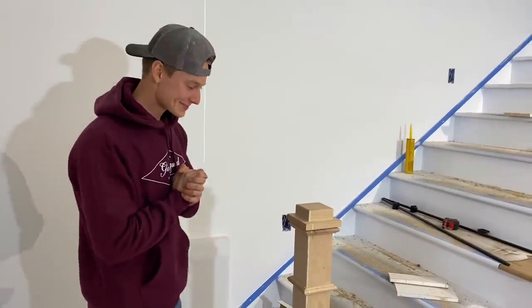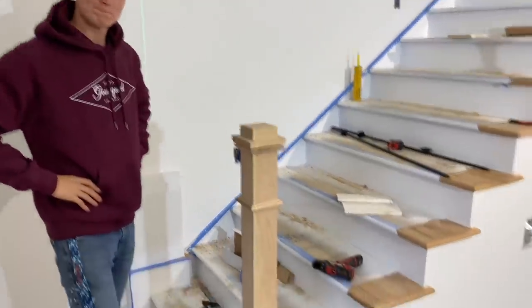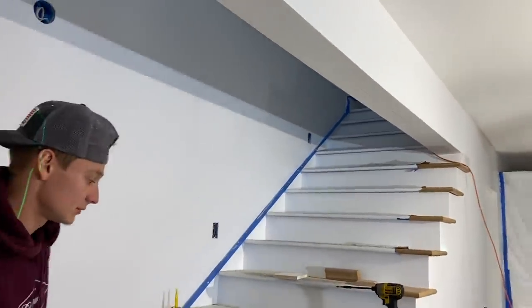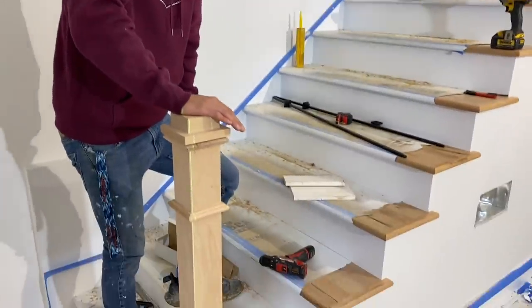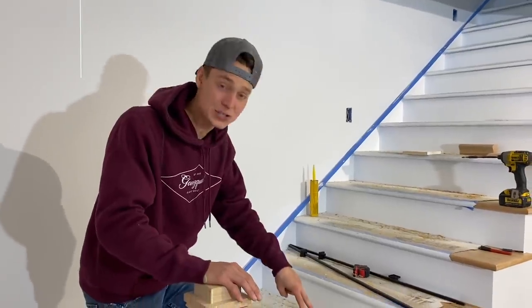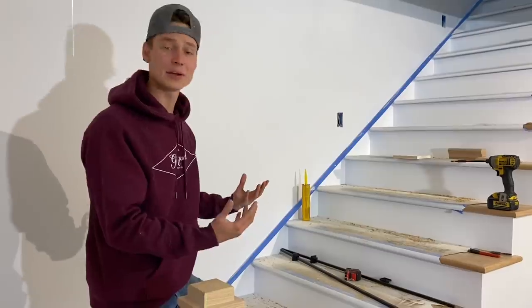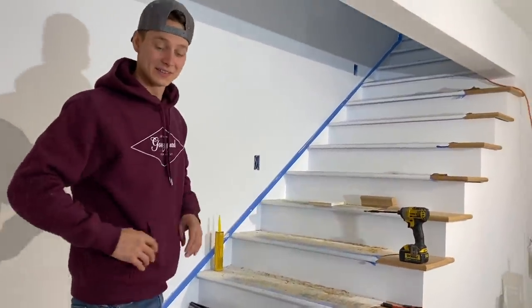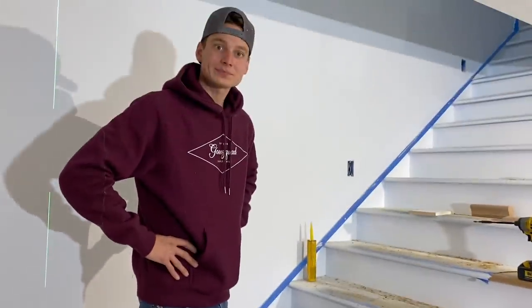It took us like 1,000 measurements, 1,000 YouTube videos, a couple of Google searches, because we are working with each step right here in a 45 degree angle finish at the very top, which is going to be pretty crazy because once we start drilling, we can't go back. We can't mess up here because if we mess up these treads right here, then we're going to have to replace the treads. And to replace these treads, you got to pop them out, and we glued them in. Basically, got to redo the whole entire staircase. You're probably going to have to redo the kick plate and all, which we don't want. So we got to make sure this is 1,000%.